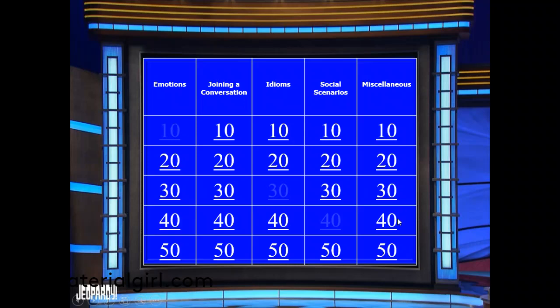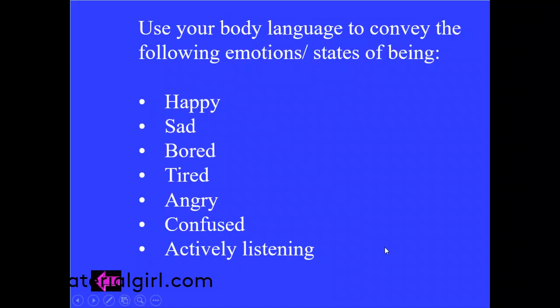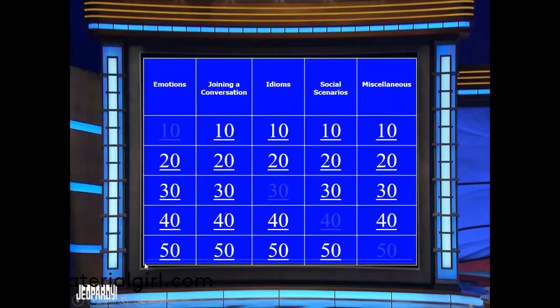Okay, let's do miscellaneous for 500. Use your body language to convey the following emotion state. Show, through body language, happy, angry, confused, actively listening. Now the nice thing is, teachers, SLPs and teachers, whoever is using this product, can go through and actually create a lesson plan based on these questions, and then this is like the ultimate review. So the product's doubly valuable in that respect, because you can go through these questions and figure out what lesson plans you want to do that week before doing this Jeopardy game.